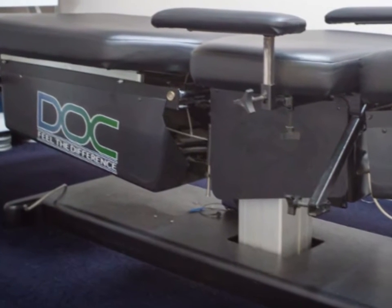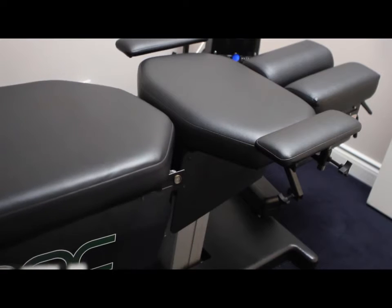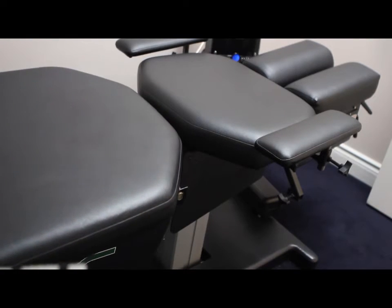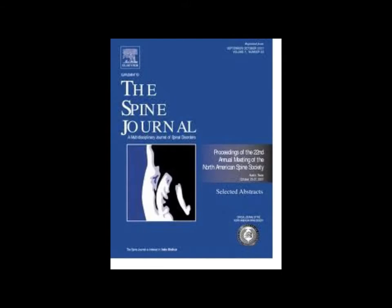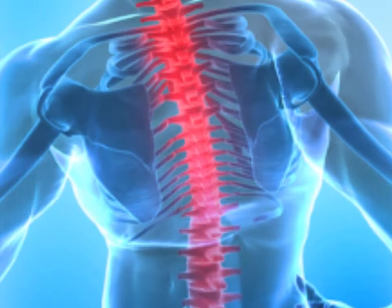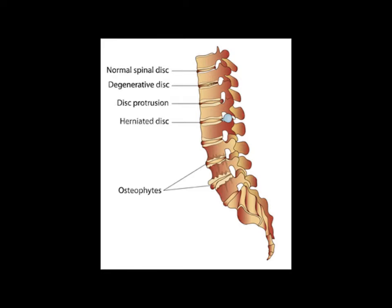By being able to position and then apply traction controlled by a built-in computer and sensors, bulged or herniated discs can slip back into place. In a study published in Spine in 2007, patients with sciatica that had decompression felt significantly better in 2 weeks compared to the exercise-only group. In our experience, if we pick the right patients, then the success rate with this technique is very good.